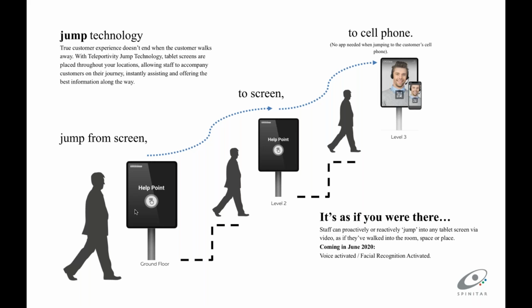They scan that code, or they can even enter a unique web link into their phone browser. And within a matter of 5 seconds, that operator jumps straight through to the mobile device. And that guest or user can take the operator with them on their own device and can then continue the conversation in a private setting or in a mobile type of setting.